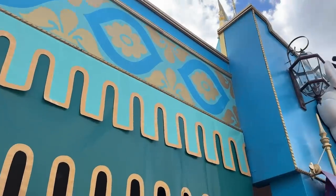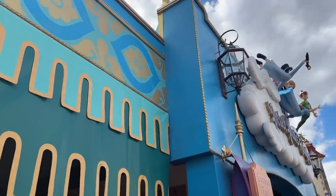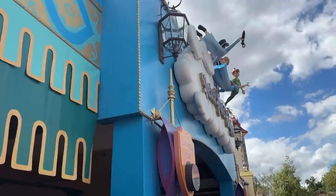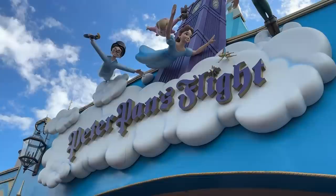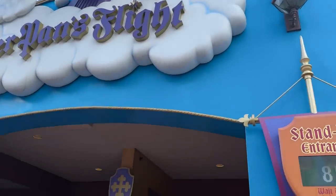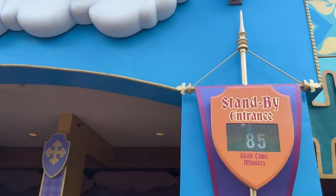Peter Pan's Flight is an almost opening day attraction here in the Magic Kingdom. It opened up 2 days late on October 3rd, 1971, because they were having some technical difficulties and couldn't open on October 1st. But it was an opening day attraction out of Disneyland, and it's been one of the most beloved attractions ever since at both parks. This is an attraction that still, over 50 years later, has a consistent 80-minute wait.